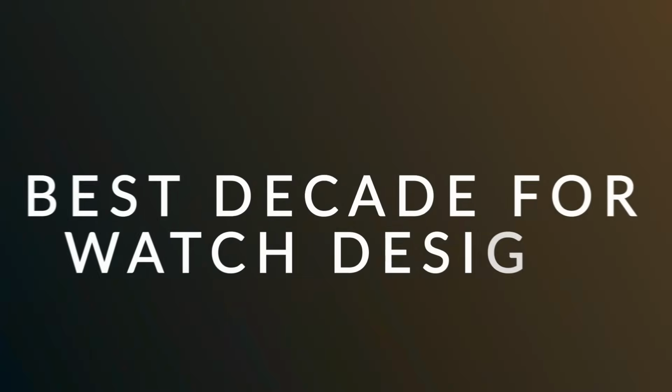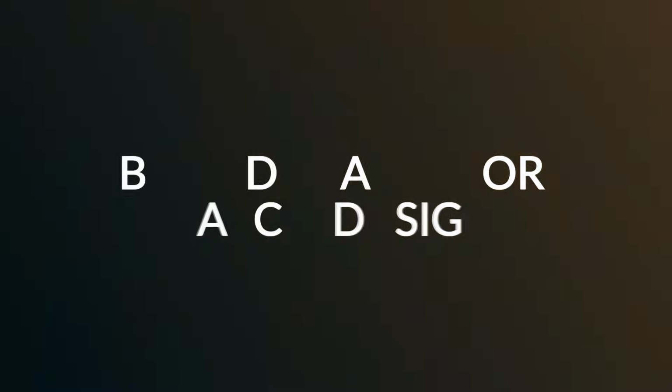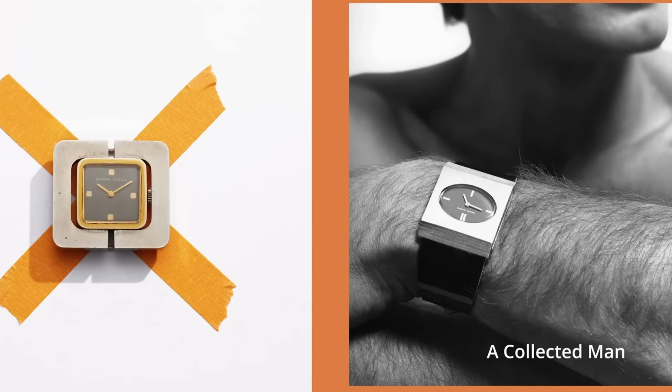Best decade for watch design. I'm going to go 1970s. A couple icons. You got the integrated bracelet, sports stuff. The Rolex and the Nautilus, I believe, was also 1970s. Nautilus, 76, and AP, I think 72. 72, yeah. You also have all the funky space age stuff that I think was really cool.